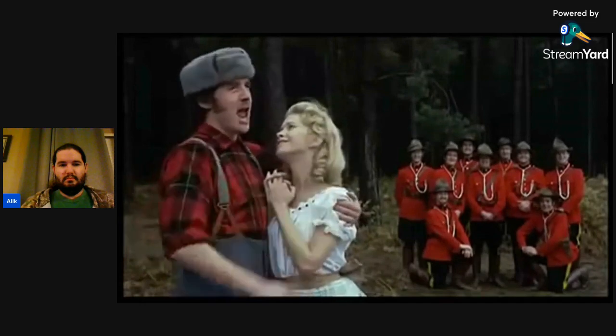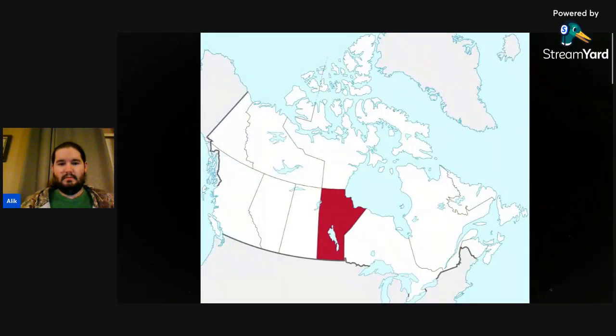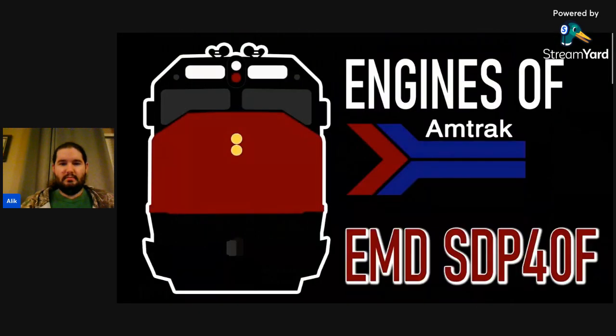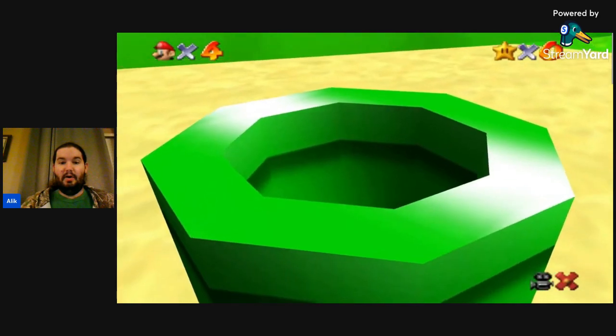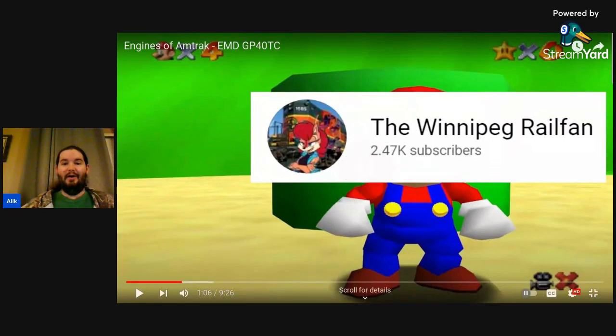But with that said, I think I need a qualified Canadian to introduce this locomotive for me. He hails from Manitoba, is quite the Sonic the Hedgehog aficionado, and he created the popular series, Engines of Amtrak. The other Engines of Amtrak, his name? The Winnipeg Railfan. Yo, Winnipeg! Winnipeg and Amtrak Guy 365 collab. I did not see this coming.